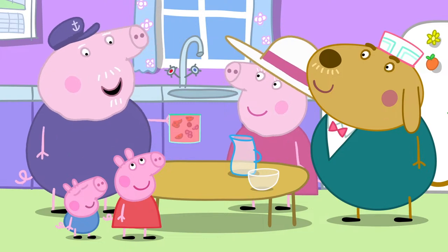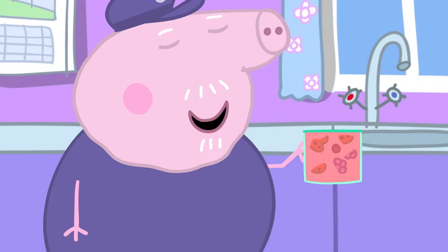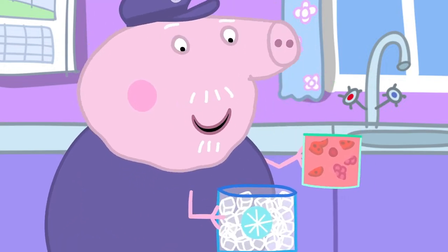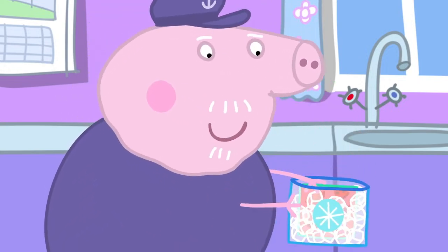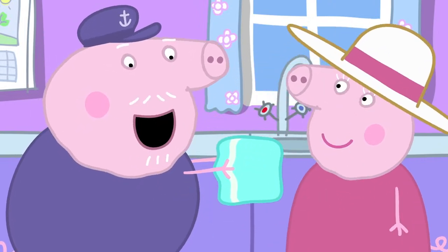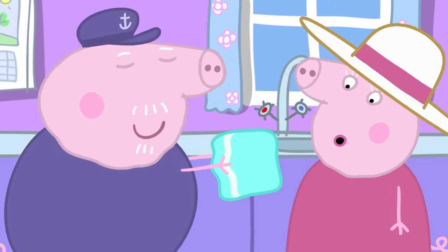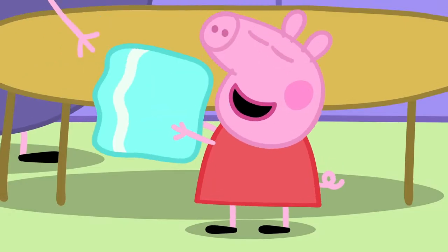Now we need to make it very cold. Ooh! We'll put the ice cream bag into this bag full of ice and salt. And wrap it all in a towel. Now for the fun part. We shake it up and down for 5 minutes. You can start shaking, Peppa.